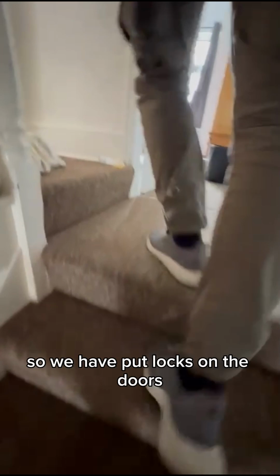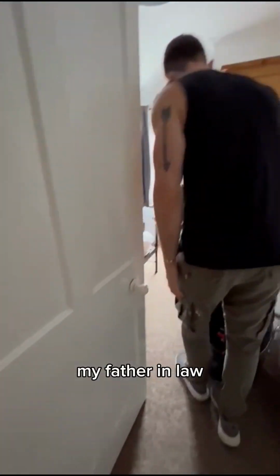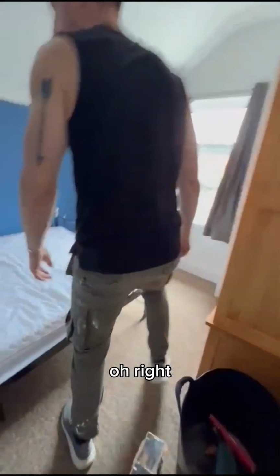How's it going, mate? Coming on slow. So we've had to put locks on all the doors. This is Kenny. Hi, mate. This is Mark, my father-in-law. Oh right.